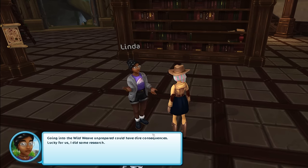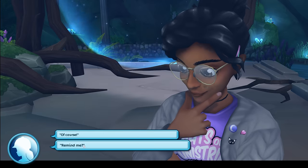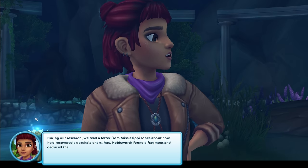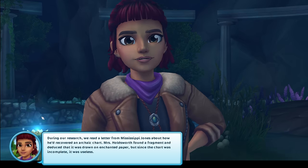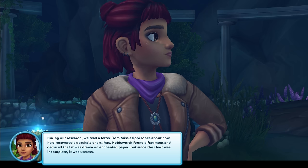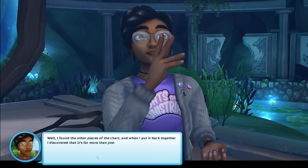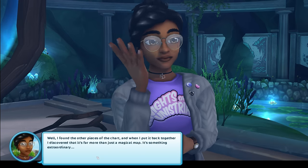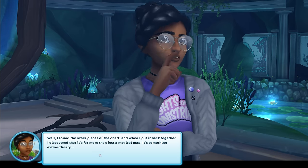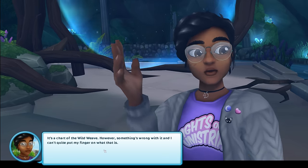Luckily for us, I did some research. Remember the chart that Mississippi Jones found? Remind me? During our research, we read a letter from Mississippi Jones about how he recovered an archaic chart. Miss Holdworth found a fragment and deduced that it was drawn on enchanted paper. But since the chart was incomplete, it was useless. Well, I found the other pieces of the chart, and when I put it back together, I discovered it was far more than just a magical map. It's something extraordinary. It's a chart of the Wild Weave.